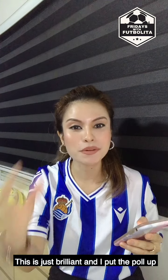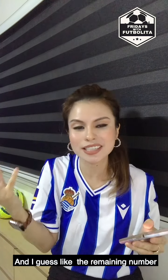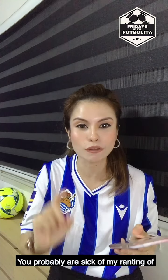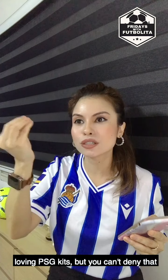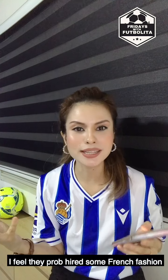And I put the poll up for you guys to vote, and like 78% of you said you liked it, and I guess the remaining number probably didn't agree so much. You probably are sick of my ranting of loving PSG kits, but you can't deny that it's just so sleek. The way that they do it is always so different. I feel like they probably hired some French Fashion Week designer to work on their kits, because they kill it every season, guys.